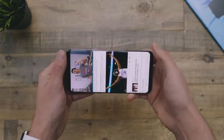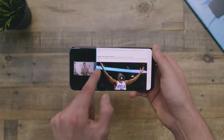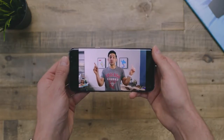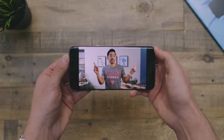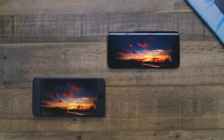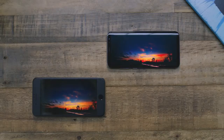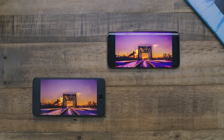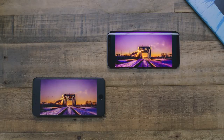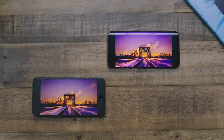But if you flip things and watch full screen video like this, then that's where the 18.5 by 9 aspect ratio does get a little bit weird. Specifically, you'll notice 2 black bars on the side of me, and while that definitely isn't a deal breaker, some people may be turned off by it. Now on the flip side, with the iPhone 7 Plus having a 16 by 9 aspect ratio, those black bars are non-existent. In terms of quality, yes, the iPhone 7 Plus is a really solid, great looking display, but if we're talking wow factor, brightness, vividness, if I'm A-Bing the two side by side, I am going with the Galaxy S8 Plus.